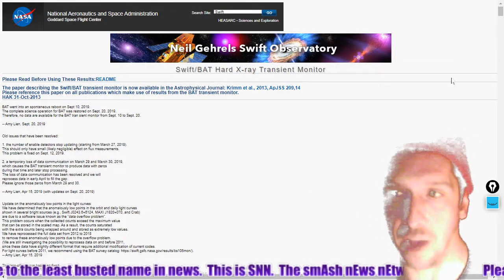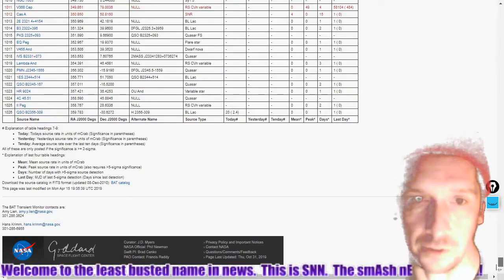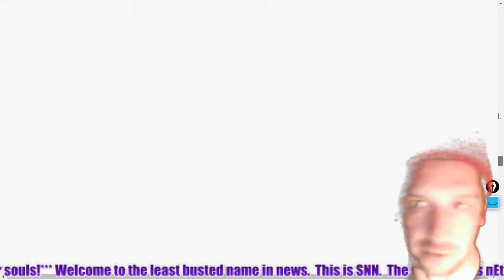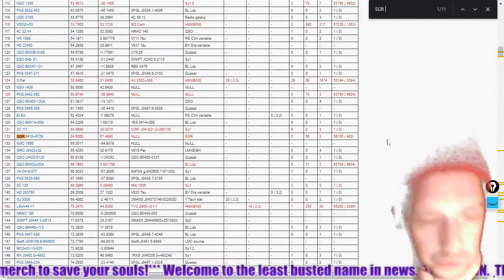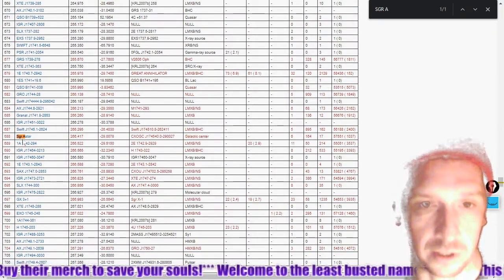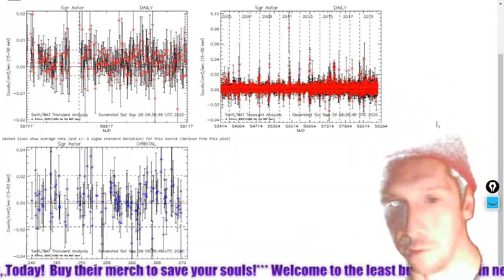There are thousands of objects that are monitored constantly. So this one, we've got 1,026 objects there. You can find all your favorites. Perhaps you're into, I don't know, Sagittarius A*. There are the transients from the core of the Milky Way galaxy.